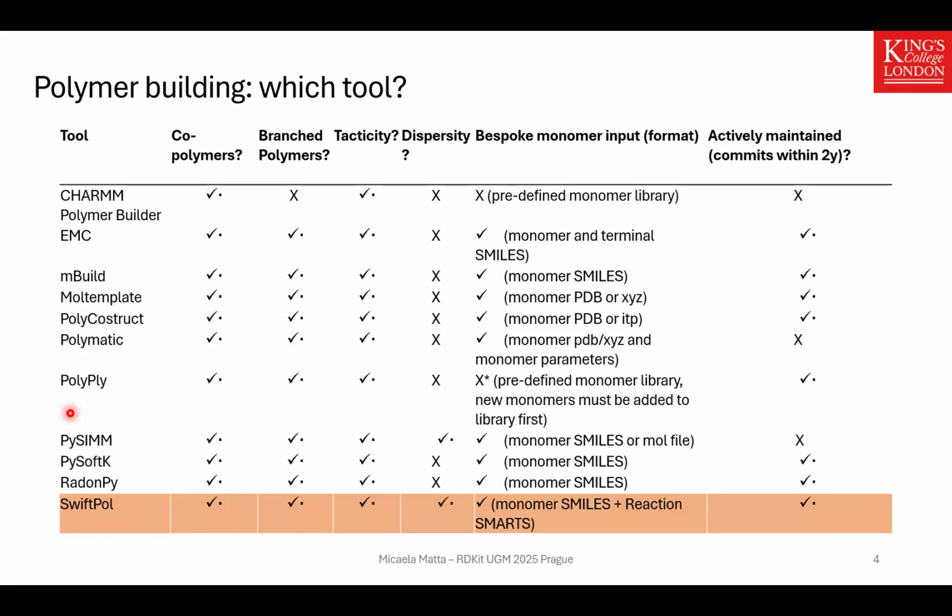So we started by surveying the literature and what's available for building polymers. There's a bunch of stuff, but if you look at the capabilities of each tool, there are some limitations. If you look at the kinds of polymers they support, copolymers are supported by basically all these tools. You can do branching, which is just a matter of attaching stuff. They can do tacticity. But when you look at dispersity, not many tools actually have this kind of statistics built in. And also, how can we build our input from monomers? So we realized that maybe we are going to develop our own tool that has dispersity built in and can also take reaction SMARTS as an input.